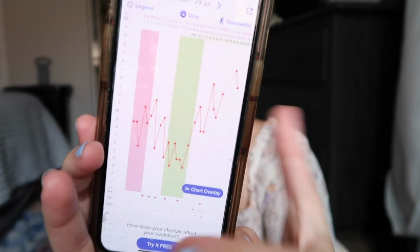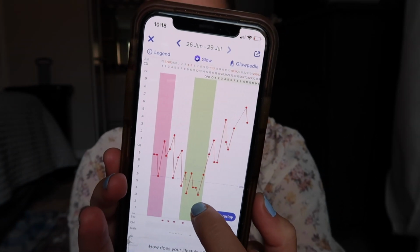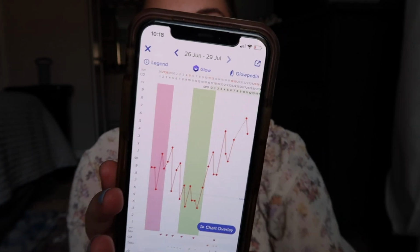Once you hit ovulation, usually the day after or 2 days after, your temperature spikes up. And it stays up high until you start your period, and then it drops back down to low, and that's kind of how you can tell where your period's at. So for mine, I had pretty high temperatures all the time, but it did drop low, and then you see here it got low and then it spiked up.